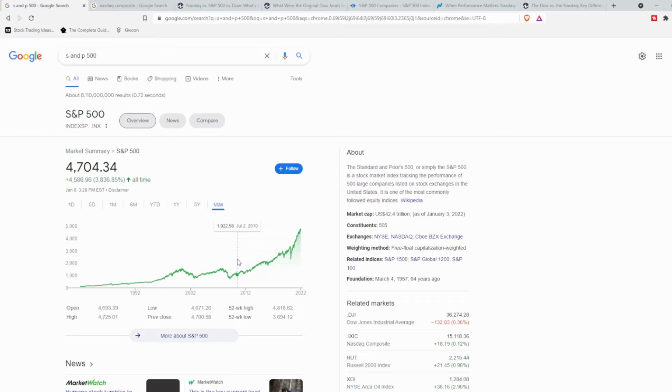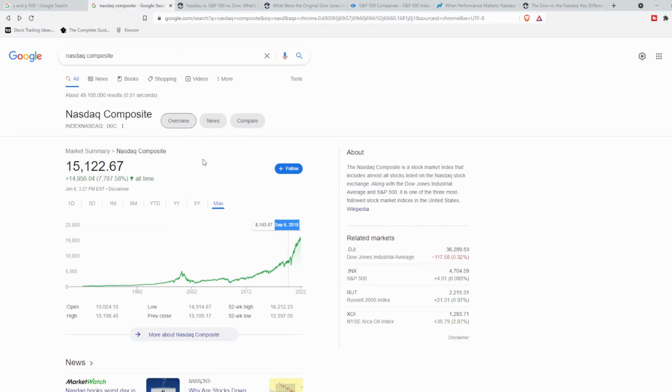Today we'll be going over the secret that no one ever told you about the stock market. Growing up, I always thought of the S&P 500 to be one of the best technological and high growth indexes out there. But what if I told you that Nasdaq has not only outperformed the S&P in the last year, but has also outgrown them by a factor of 2 and tripled the value of Dow since 2002.